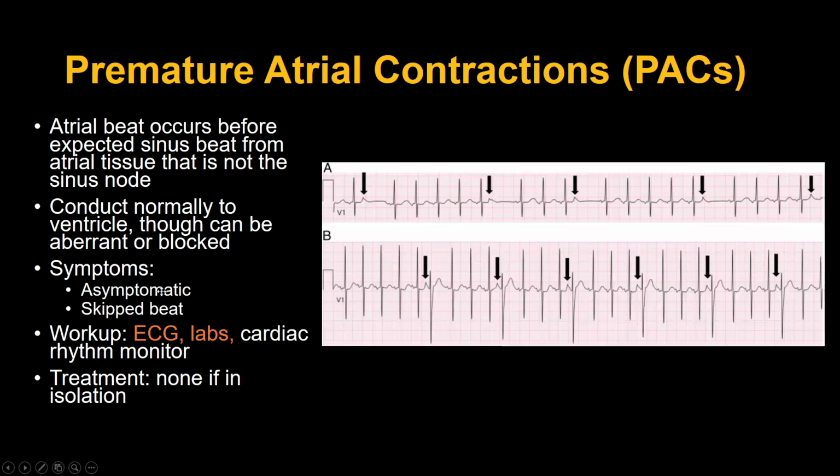Symptoms. Most people are asymptomatic. Some kids will be able to describe a skip beat. What they're feeling is the more forceful beat that comes after the PAC. Workup could be EKG, labs to look at, for example, electrolytes. We also sometimes place a cardiac rhythm monitor. And if this is all that's going on in isolation, then typically we do not treat this.